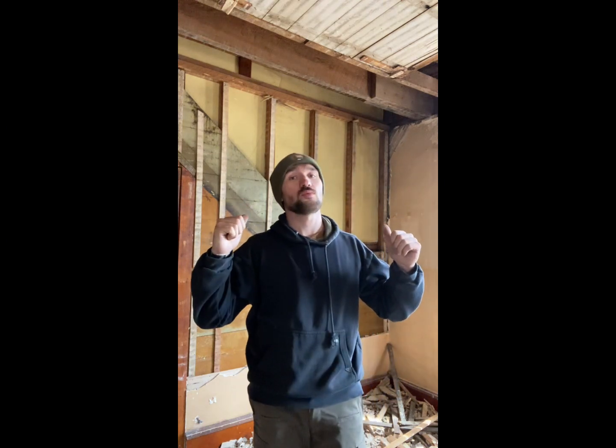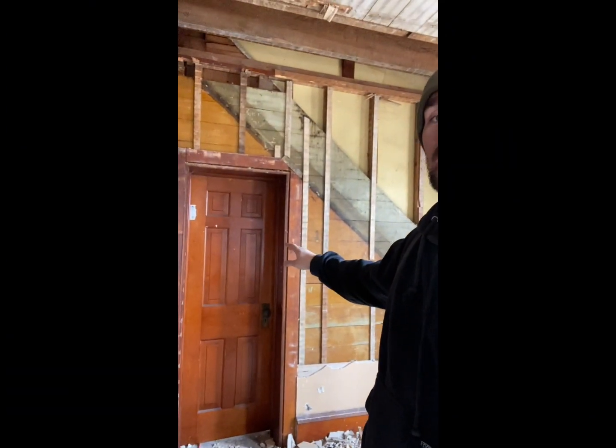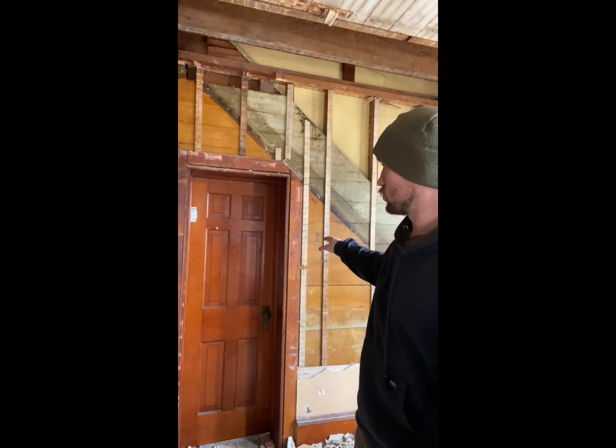Behind me, you see on the wall, is where the servant stairwell would have been when this house was first built. It connected the kitchen, which was totally separated other than this doorway right here, which is very, very small. This is the only doorway that the servants would have had to connect to the front house. This doorway itself is only 2 feet by 6 feet, so it's pretty small.